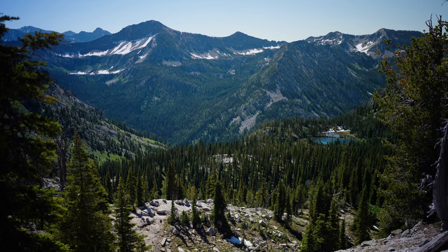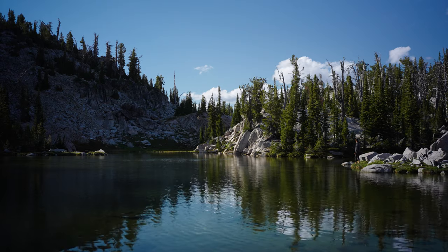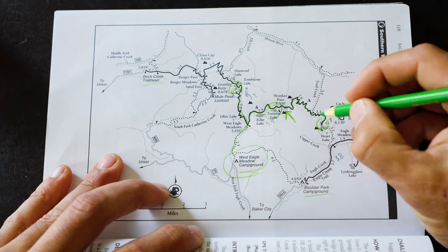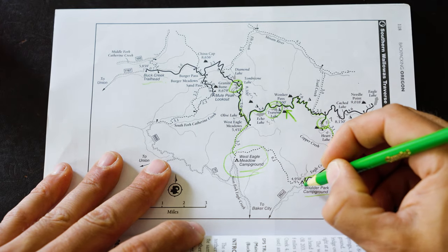There's also Heart Lake down there, but Arrow Lake, we just wanted some privacy. It was a really small lake, no fish in there, but you will probably have it all to yourself. The next day, it was all downhill back to Boulder Park Campground, where we got in the car, took our quick shuttle back to West Eagle Meadow Campground.